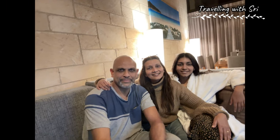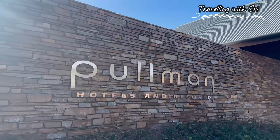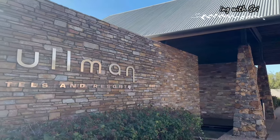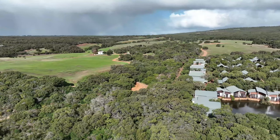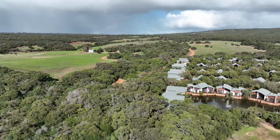If you are in Western Australia, then visiting Margaret River is a must. And if you head down there, the Pullman Bunker Bay, I must say, is a fantastic place to make your trip all the more enjoyable.